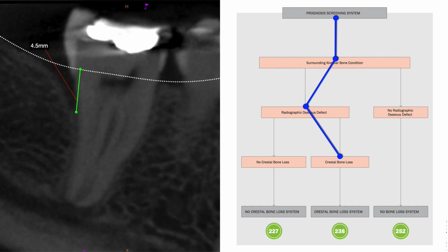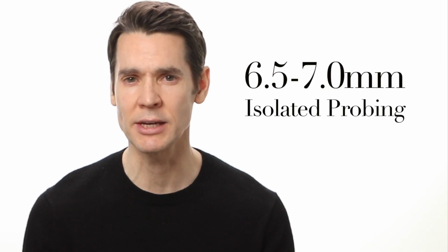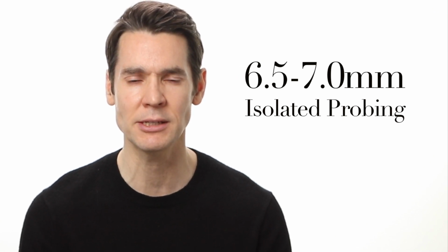But what if you don't have a cone beam scanner or are not comfortable with reading a scan? Well, the other method that can be used to evaluate the condition of the surrounding bone is probing. The amount of bone loss here would certainly be probable. We're looking at 4.5 millimeters below the level of the alveolar crest and 6.5 millimeters extrapolated from the level of the gingival tissues. If you were to probe around this tooth, you would have gotten conservatively a 6.5 to 7 millimeter isolated probing depth there on the distal.